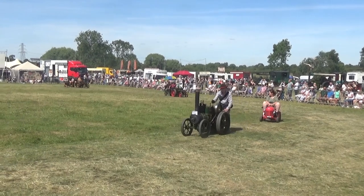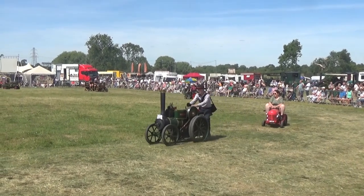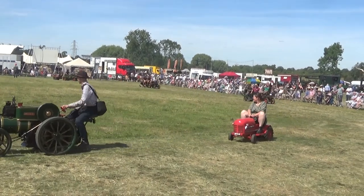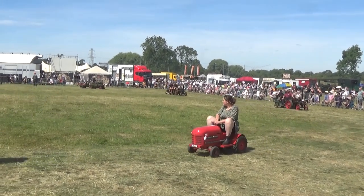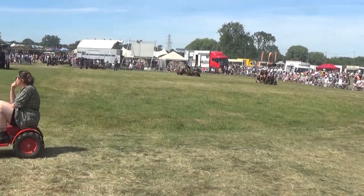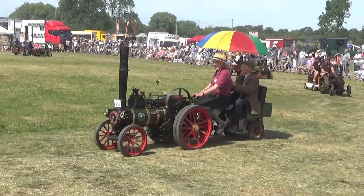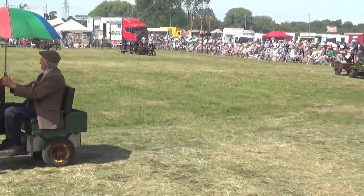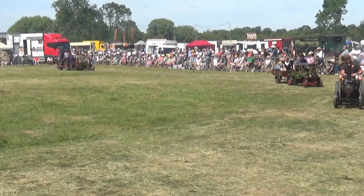Right now, this looks like a Ploughing engine, number 16. It's a 4-inch Fowler Ploughing engine owned by G. Taylor. Well done. Are you all right, boys? Right, not bad for a B17. It's a Garrett 4-inch traction engine owned by Ive Bunn.